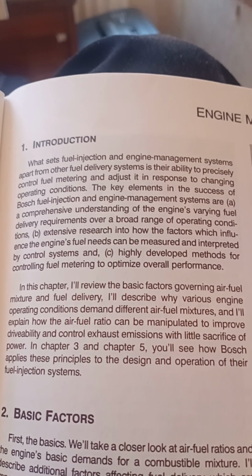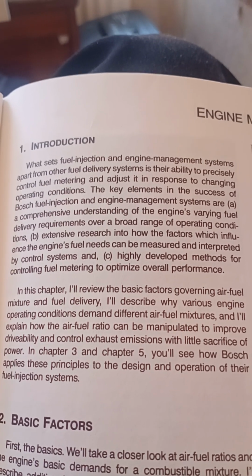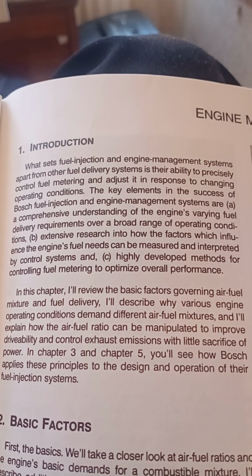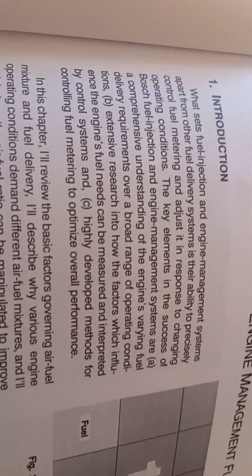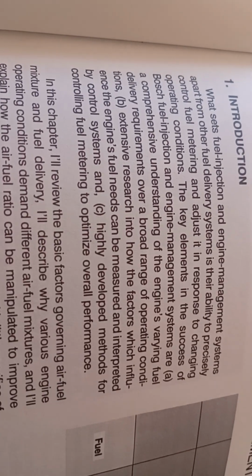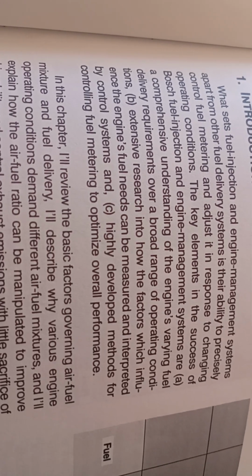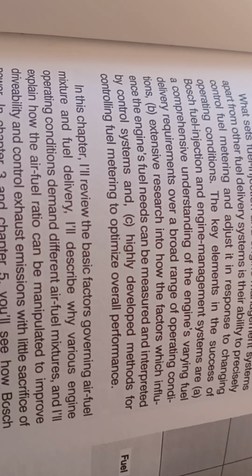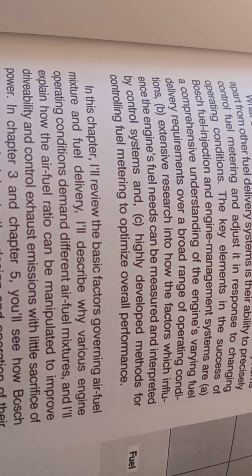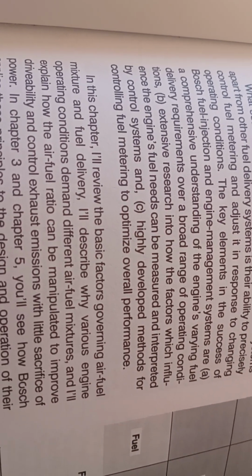So that's quite good, isn't it? I'll just read them out again because it's really interesting. So, the key elements in the success of Bosch fuel injection and engine management systems are: there's 3 points. A. A comprehensive understanding of the engine's varying fuel delivery requirements over a broad range of operating conditions. B. Extensive research into how the factors which influence the engine's fuel needs can be measured and interpreted by control systems. C. Highly developed methods for controlling fuel metering to optimize overall performance.